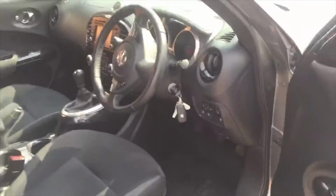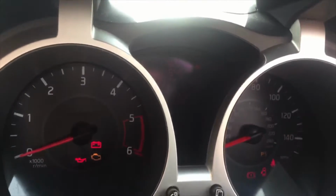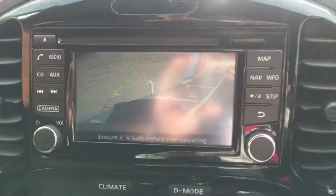Now this car has only done 18,000 miles, really low mileage for a car of this age. And as I take you around into the car, you can see your mileage just there of 17,634. And it comes with a reversing camera on it and navigation built in.